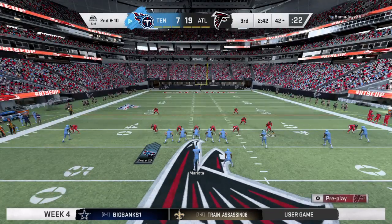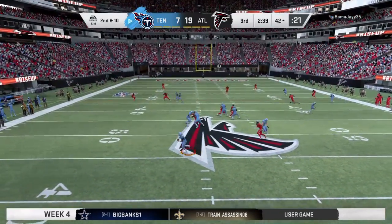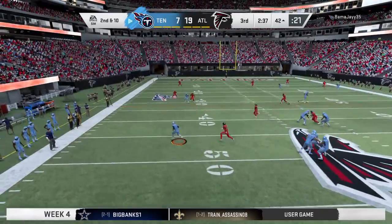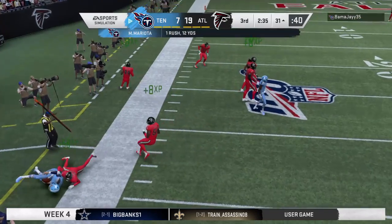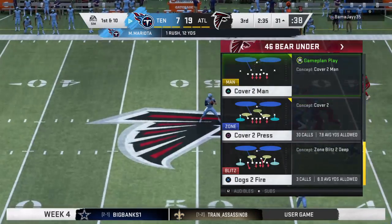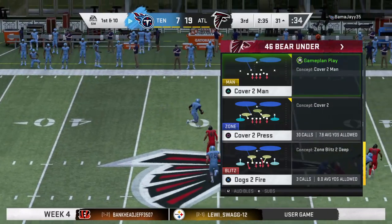Ball on the 42 as they come up 2nd and 10. Mariota dancing to his left. Mariota had an 87-yard run as a rookie. This one a bit less, but it is a first down.